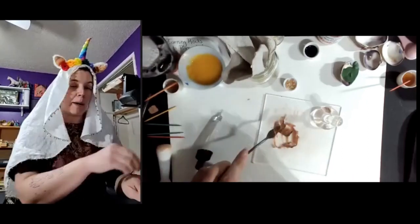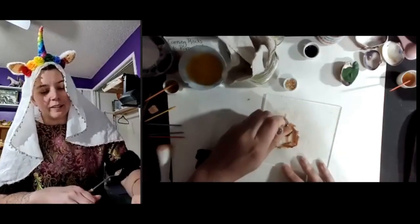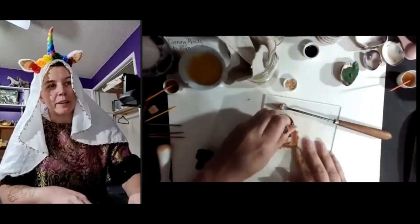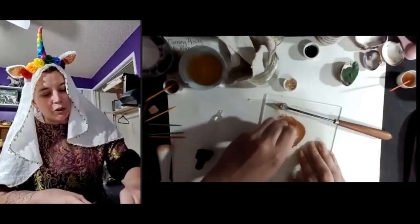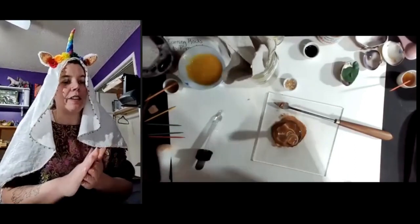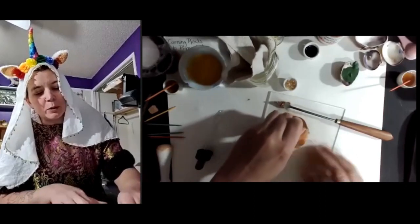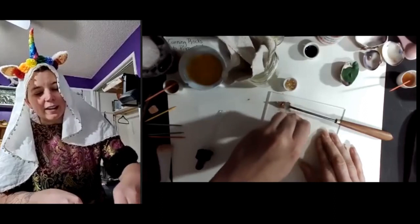Unless you've got lots of powdered this, that, and the other. So once we've got it down to this consistency, once again, we're going to grind it. And now you're going to feel this kind of smooth abrasion there, and that's a great sign.